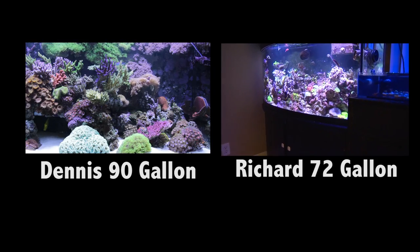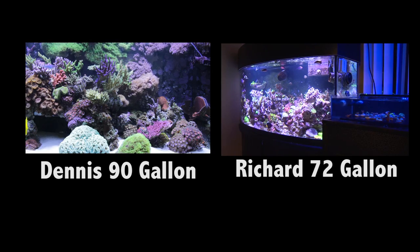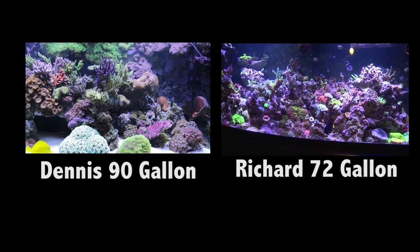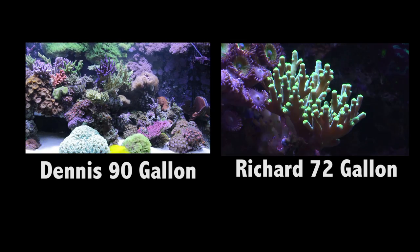To see both tanks in their first round along with their equipment tours, you can click on either one of the thumbnails above. Voting is now open and you can vote up until the Tank Wars season finale, as all the winners will be announced in one final video.